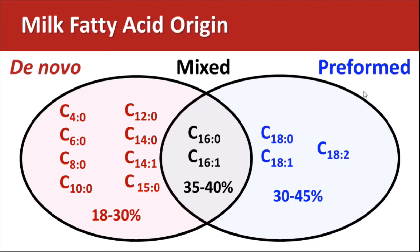The preformed is the other group, and those are ones that are already in the feed. They're fully made, 16, 18 carbon and longer, and those the cow consumes in the diet. They're present in body fat, and we'll talk about how they get handled. But what you notice is the 2 circles overlap.